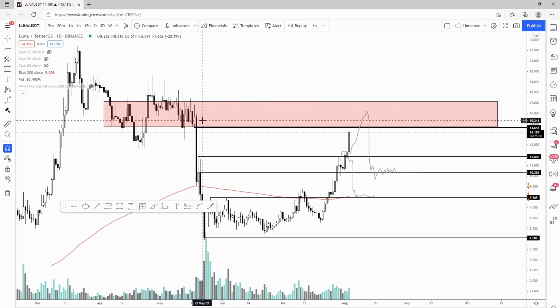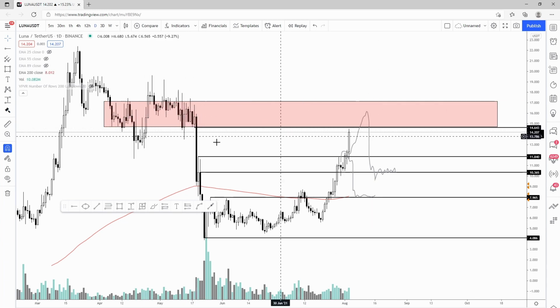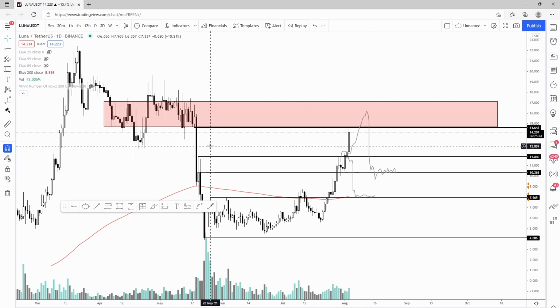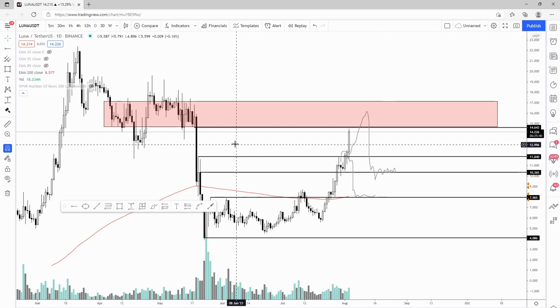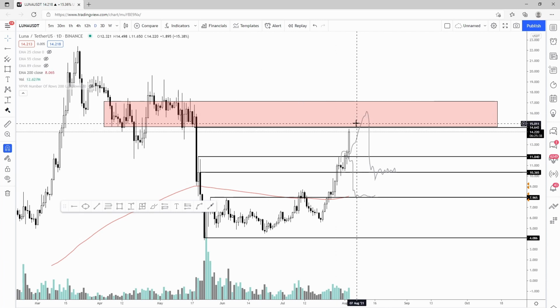The reason is that price hasn't tapped this area for many months. Usually the longer time spent in between each tap of a level, the higher the likelihood that level will act as strong resistance on the first tap.